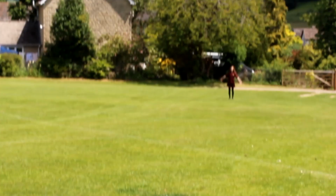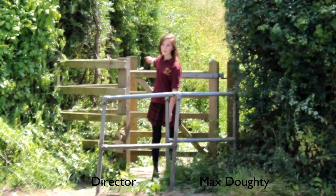Over here is the sixth form centre for the sixth form to study. Here are two of the boarding houses, Macmillan and Lisbury. This is our field. Up this path is the football fields.